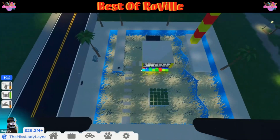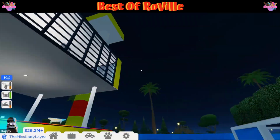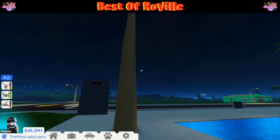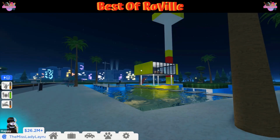This is funny because look, we can jump in the pool from here. That is pretty clever. So it's just like a high diving board. So this is definitely on the top of the list for fantasy or best. Oh God, inside of the tower! How did you do it?